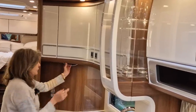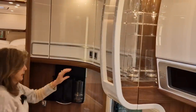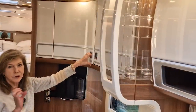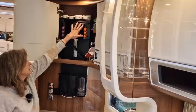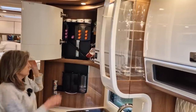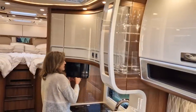Carthago are often known for having coffee machines, and this one is no exception. It drops down. It's just an espresso machine, so it's easy to use and really easy to get all the pods for. You've got dedicated cups, both espresso and ordinary coffee cups, and the little pods are there. As I said, this is a big cupboard, and so I've got sort of my dry larder type stuff in there. Let's just push this back up.